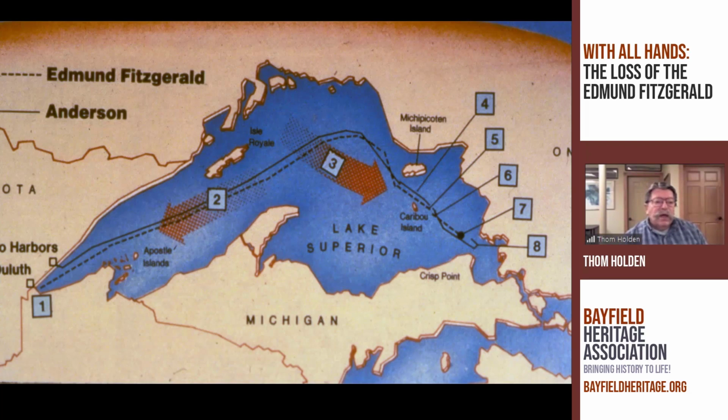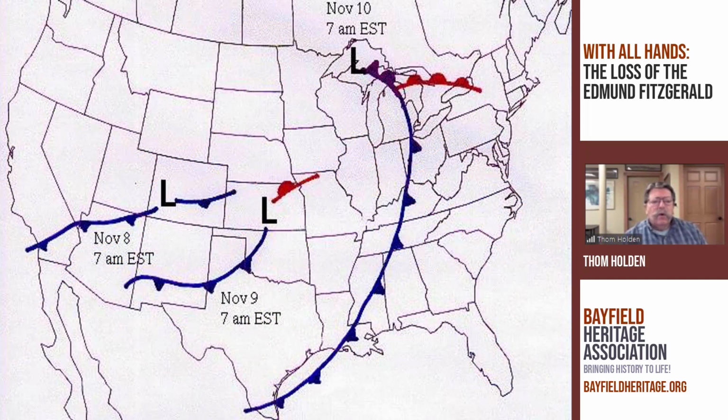And you'll notice going through that arrow number two, they're headed into the weather. And the weather was such that a storm was predicted, but it was supposed to be just an ordinary fall storm, nothing spectacular, nothing like they ended up with. So we see kind of in the left of the middle there on November 8th in the morning, there's a low pressure area. And then that had moved the next morning on the morning of the 9th while we're loading.